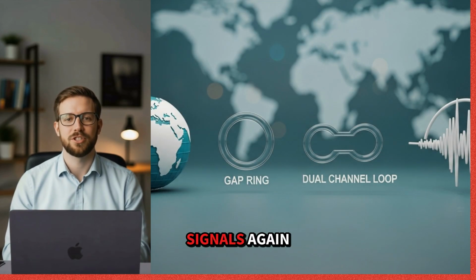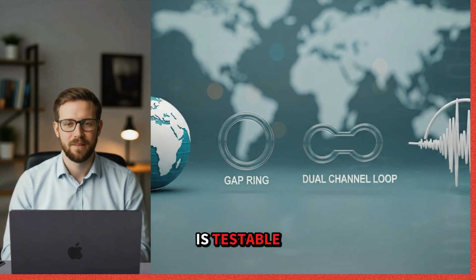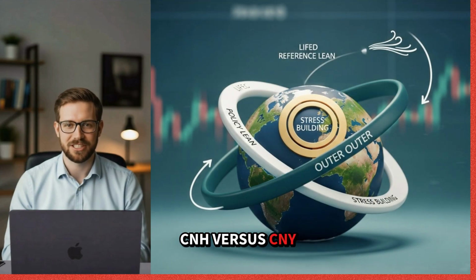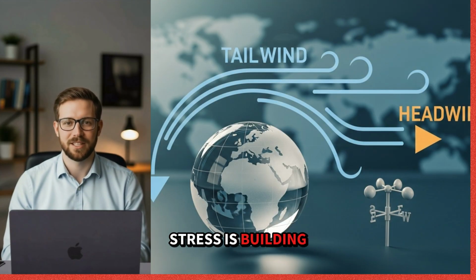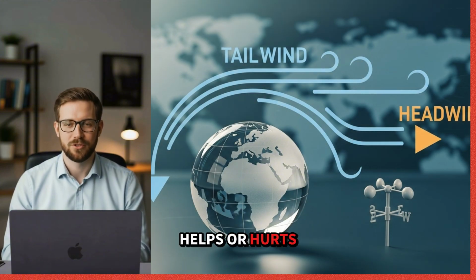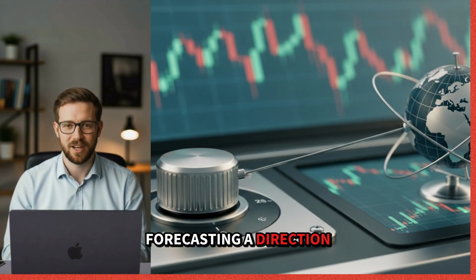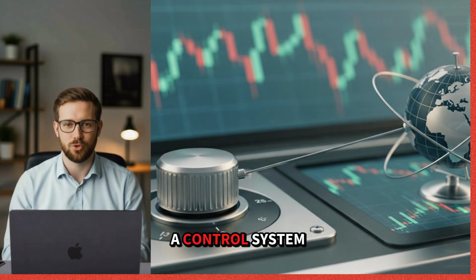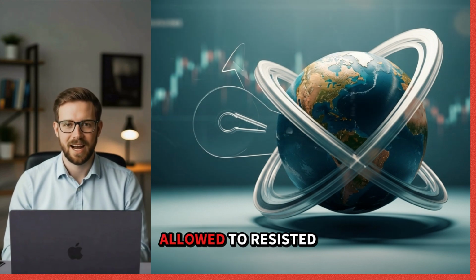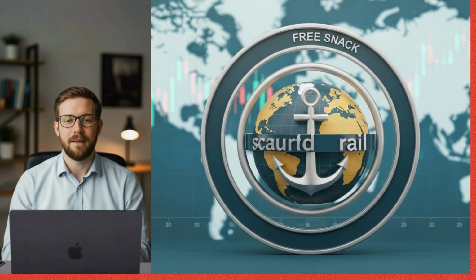Recenter the 3 signals again, because the point is testable. Midpoint gap tells you the policy lean. CNH versus CNY tells you where stress is building. DXY tells you whether the external backdrop helps or hurts. We are not forecasting a direction here. We are tracking a control system in real time, and we are watching for the moment it shifts from allowed to resisted.